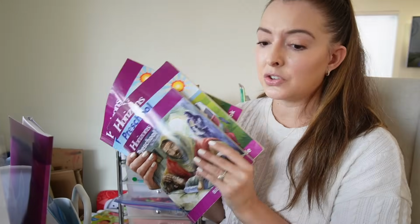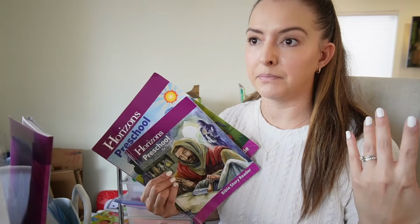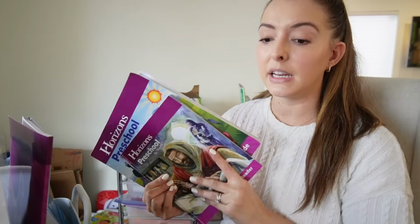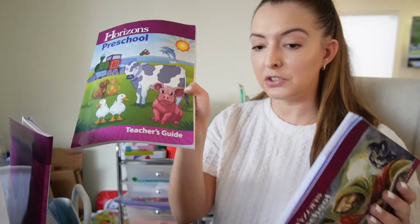But I do like it. It's Christian based. I think I forgot to say that about The Good and the Beautiful too. It is kind of faith-based. This one though, more so, has more focus, in my opinion, on the Christian aspect of it than The Good and the Beautiful. But with him, what I've been doing is, first of all, there is a teacher's guide.